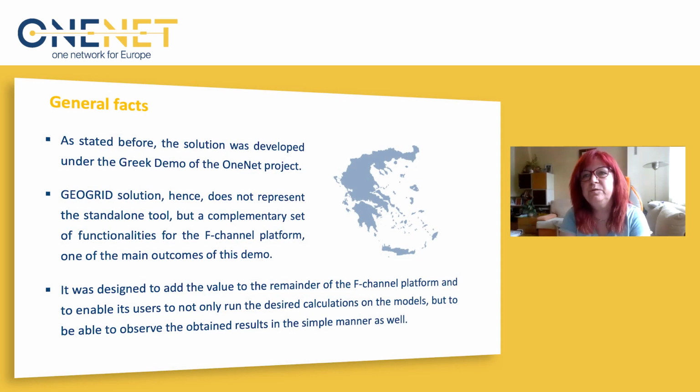Before moving on, we should define a couple of basic points regarding the GeoGRID solution. Namely, it should first of all be stated that this is not a standalone application, but rather the complementary tool to the F-channel platform, the development of which represents one of the main targets of the grid demo activities in the OneNet scope. The solution that was created by the software company added some rather important features and capabilities to the F-channel platform, with the descriptions of the mentioned additions being the topics that we will return to in a little while.